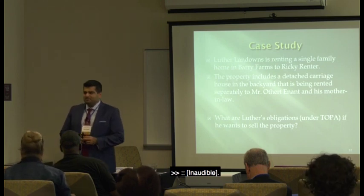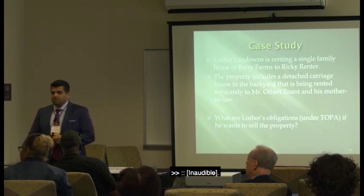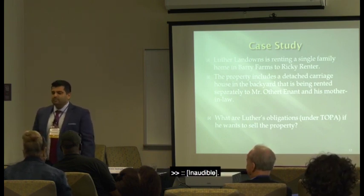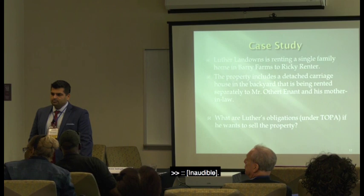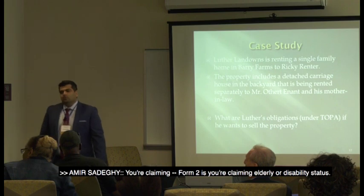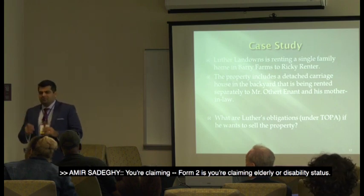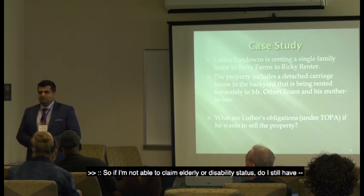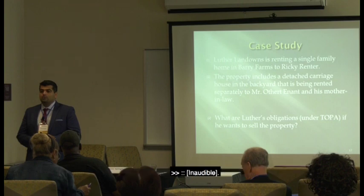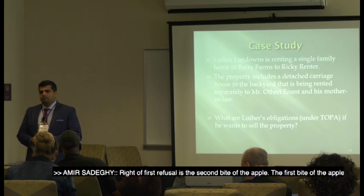Yes? So the right of first refusal, I want to make sure I'm clarifying that. Regardless of whether a person falls under that TOPA exception, disability or senior, so long as they can provide it, they have to be provided with an offer of sale from the landlord, right? Do you have to respond with Form 2? Form 2 is you claiming elderly or disability status. So if I am not able to claim an elderly or disabled status, do I still have any right of first refusal? No.